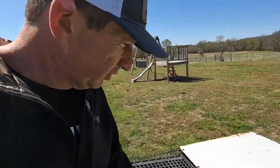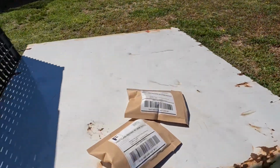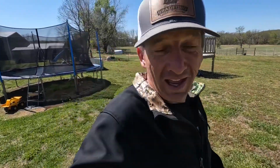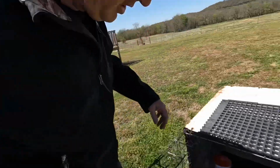So I have both my soil samples. I'm gonna run those to town and do a little bit of grocery shopping. When you have a family of 6, you eat a lot of groceries.